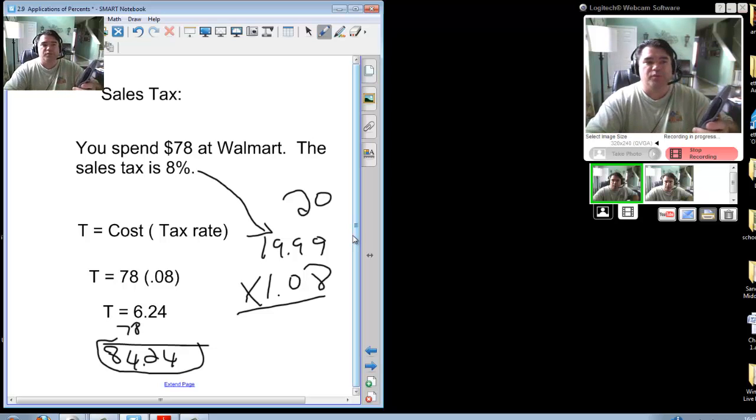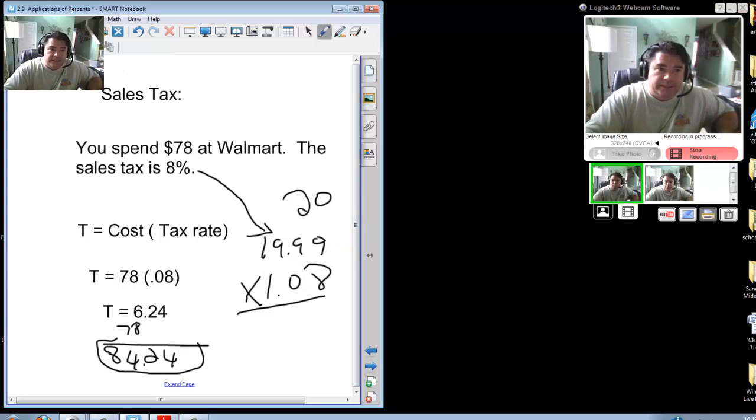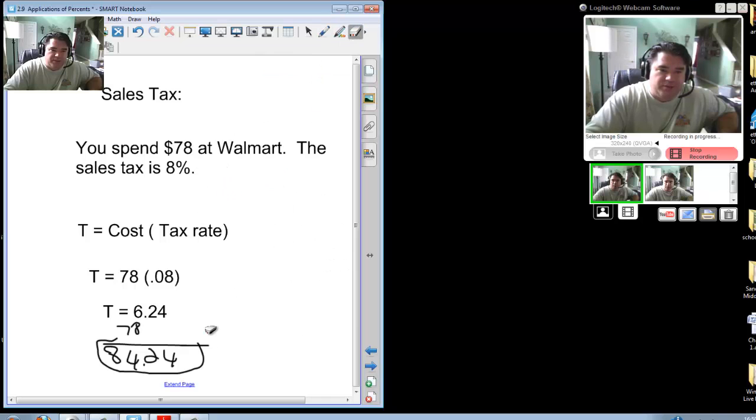And I get 21.58 or 21.59. Same idea. All right, so that covers sales tax. Let's go ahead and erase that. We'll save it for posterity. And let's do a U-try on it.